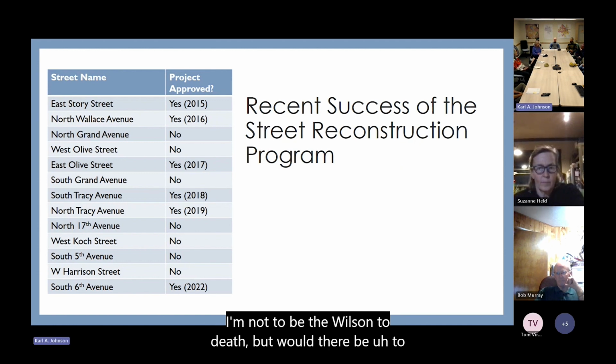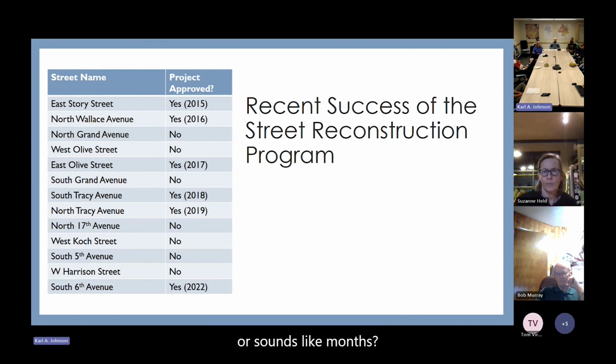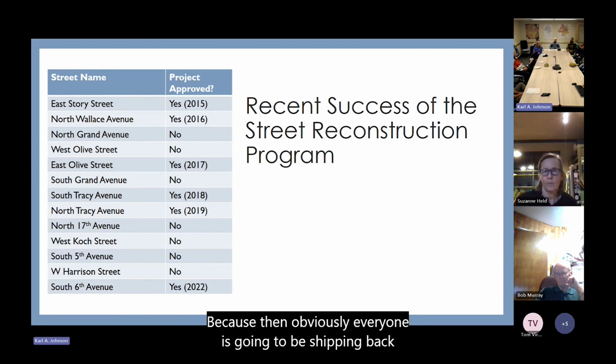Not to beat the Wilson agreement to death, but would there be thought to addressing the Wilson situation before Grand becomes impassable? It sounds like months, because then obviously everyone is going to be shipping back over to Wilson, which is again the one way right now.